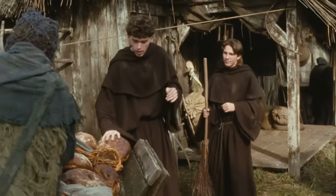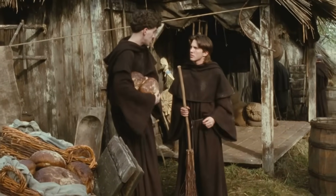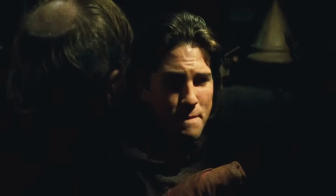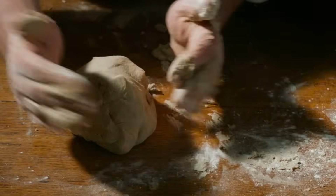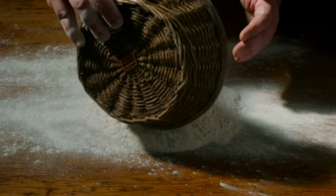Back in medieval times, your average person couldn't just walk into a grocery store and grab a loaf of Wonder Bread. If they tried, they'd probably wonder why the store didn't exist yet. Instead, peasants made their own bread using whatever grains they could get their hands on. And spoiler alert, it wasn't the fluffy white stuff we're used to today.